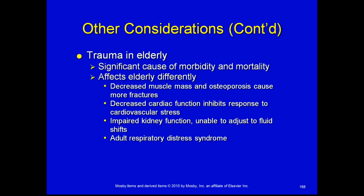Trauma in the elderly is a significant cause of morbidity and mortality, particularly falls. Trauma affects the elder patient differently. Remember, with their decreased muscle mass and their osteoporosis, they're prone to more fractures. With their decrease in cardiac output, it inhibits their response to cardiovascular stress, so the ability to increase their heart rate and strength in order to maintain cardiac output may be an issue. If they have impaired kidney function, they may not be able to adjust to fluid shifts by retaining or eliminating fluid. Trauma, particularly trauma to the chest, may lead to adult respiratory distress syndrome, which we'll talk more about in PHTLS.